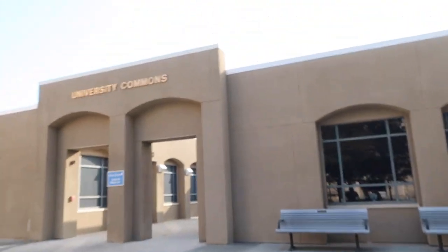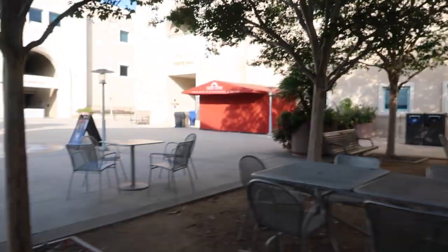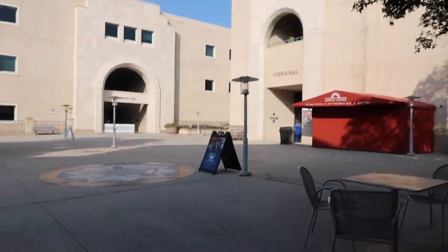Okay, so starting off, over here is, like it says, University Commons. It's just a bunch of offices. And down there is the university store, where you can buy sweaters, shirts, and whatnot. This is a little courtyard that people chill at, do some homework, take a nap in between classes, whatever you need. That is a coffee stand. It actually has really, really good coffee.